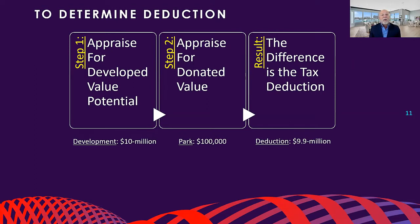And if you do that development, this particular project is worth, say, $10 million. But if you were to donate it, what would the project be worth? If you gave it as a park to the county or the city or something like that, maybe it'd be worth $100,000. Well, that difference is $9.9 million. That's your deduction that you get to deduct on your tax return.